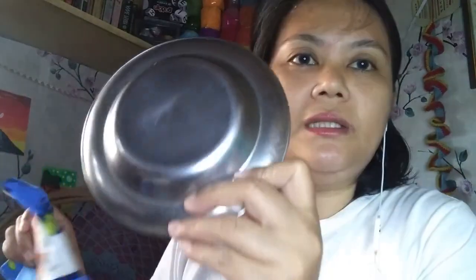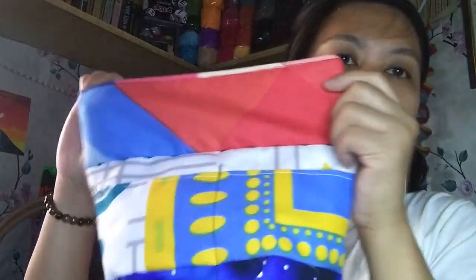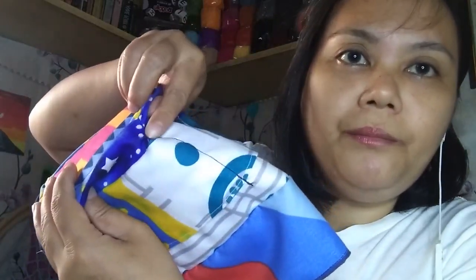For the bottom diameter of these bags, I use this stainless plate so that it will be round. So I use this one to measure the bottom part. And this is the second one that I made for the second day. And the third one is this one here, which is a little bit crumpled. I made a massive mistake of having those folds on the bottom part because I didn't do a good job sewing it to the bottom circle.